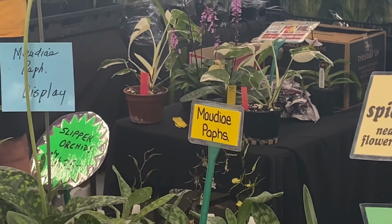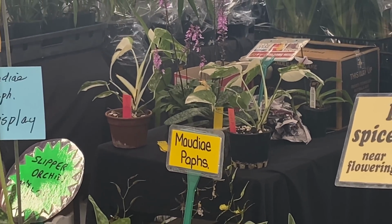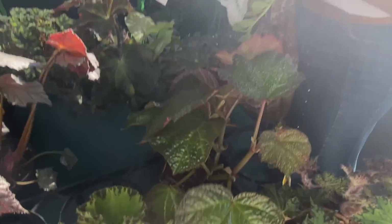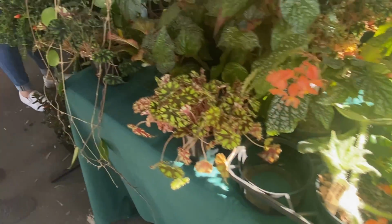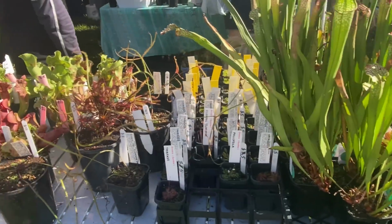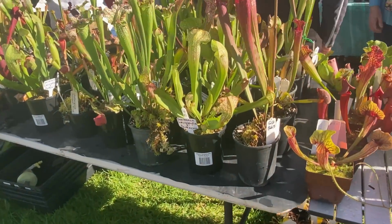I see a Monstera Albo. It's $2,000, but I want it. Please? I spotted some more Rex begonias, this tiger begonia, and I've killed this twice, so I'm not allowed to get it. We are now entering the Carnivorous Plant Society, and they had such an awesome collection of Sarracenias.